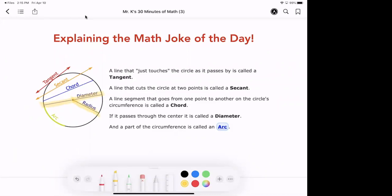There's a couple of other cool ones. This right here is a chord. A chord is a line segment that goes from one point of the circle, so I'll show you from this point over to another point on the circle. If it goes through the center, it's called a diameter. When it doesn't go through, it's just a regular old chord.